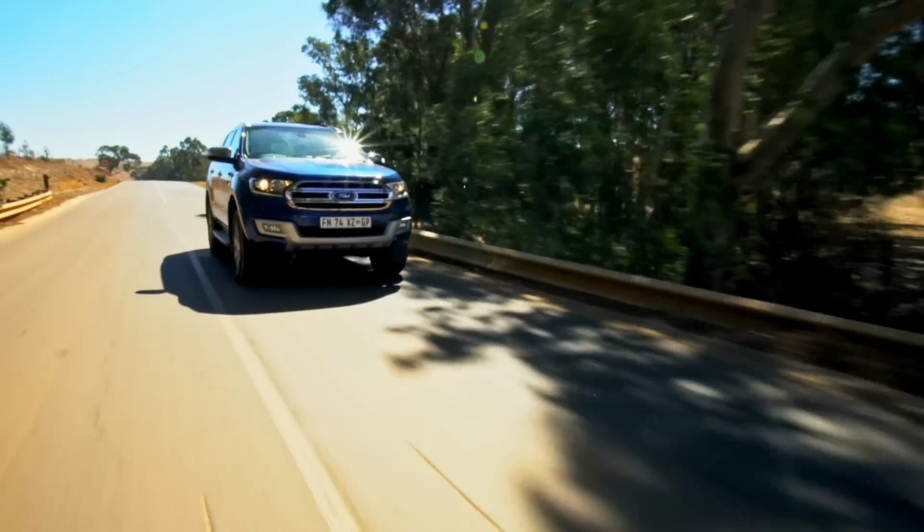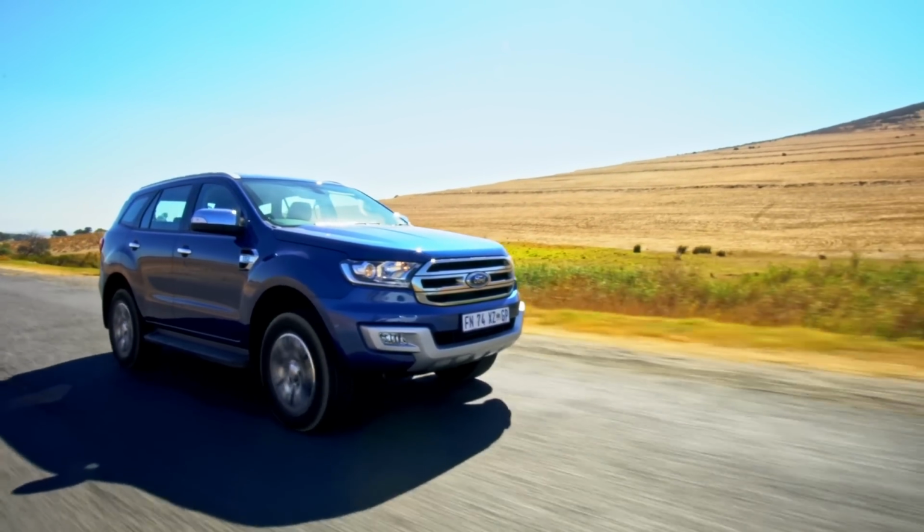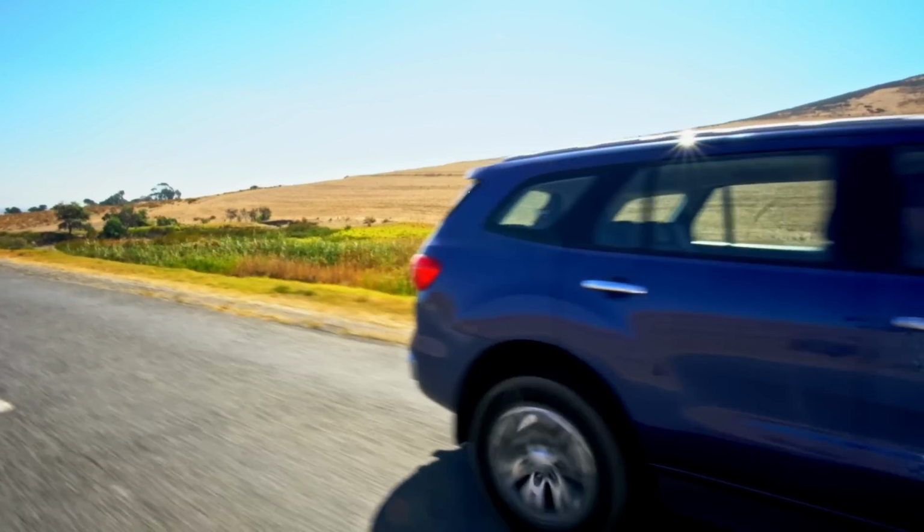The engine is quiet, especially at idle, but it can get a bit noisy under hard acceleration. Although, that being said, it never really feels like it's trying too hard, and it's difficult to imagine why you'd need to spend 60,000 rand more on the bigger 3.2 litre engine.